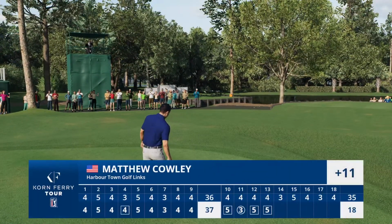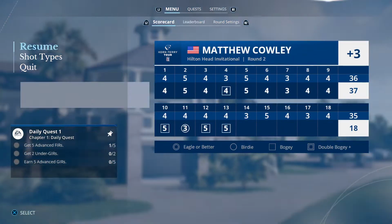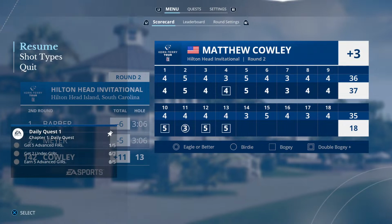Okay, that one finished off. It is a bogey here at unlucky number 13. And he's going to fall even further below par.